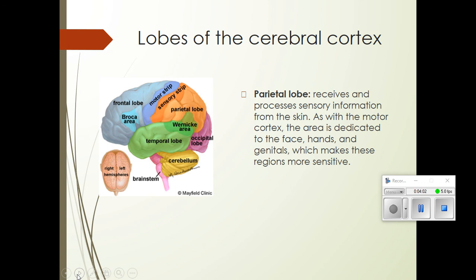You'll see that right next to the motor strip that's in your frontal lobe, there's a sensory strip. The parietal lobe's main function is to receive and process sensory information, specifically from your skin. You have other senses, like vision and taste and smell and hearing, that are processed in different areas. But the parietal lobe is for all of the receptors that you have in your skin, and we'll see in the next chapter that there are quite a few of them.